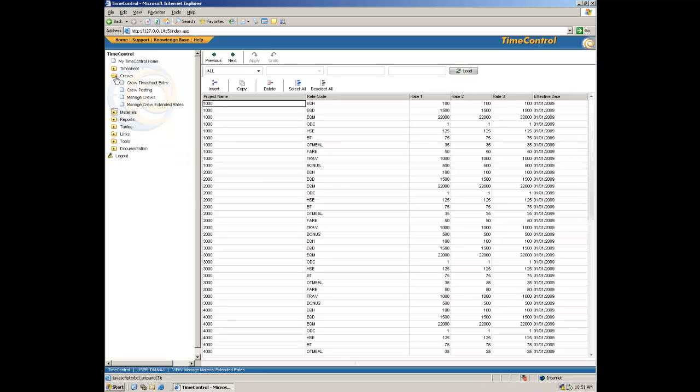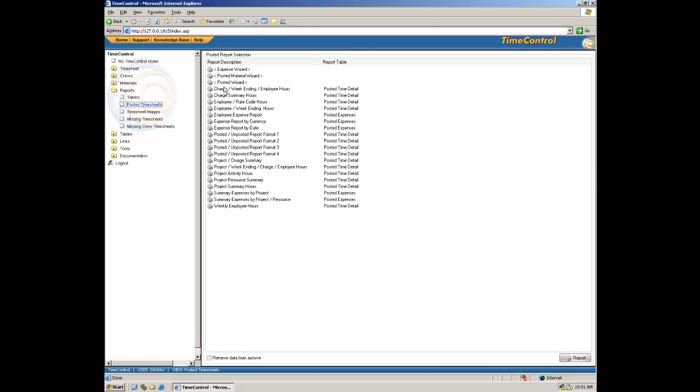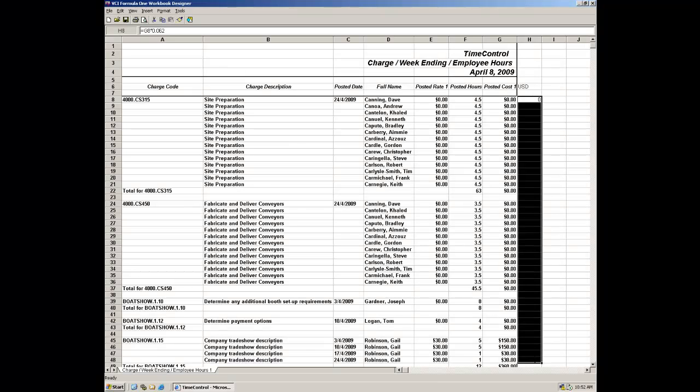Once data is in the system, we can report on it in a variety of ways. We can use the standard reporting system, and we can run one of the standard reports or create our own material or posted timesheet view. This looks an awful lot like Excel. In fact, it's so much like Excel that I can say that times 0.062 is US dollars, and we'll actually just scroll down to get something that had an actual rate in it.